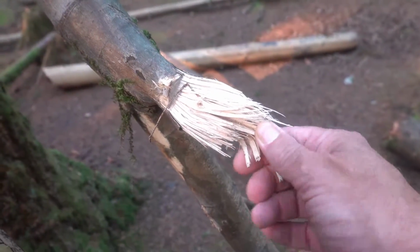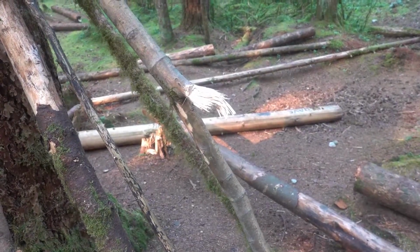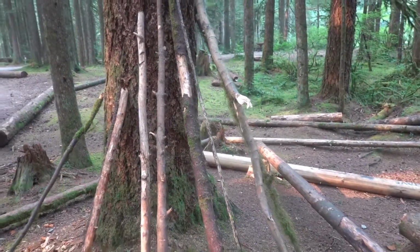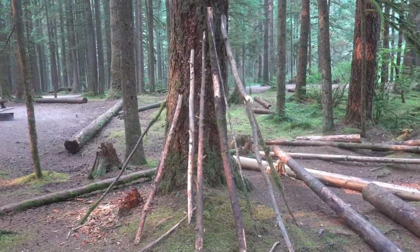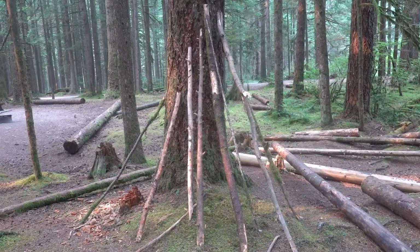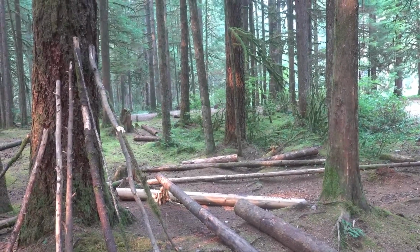I wonder if that was just snapped off like that. It certainly looks like it, doesn't it? Sasquatch would definitely do those twists. No, that's not a twist, but it looks like it was snapped off or twisted off at that point. And yeah, it takes a little bit of strength to be able to do that. So I will continue on and see what the day has in store.